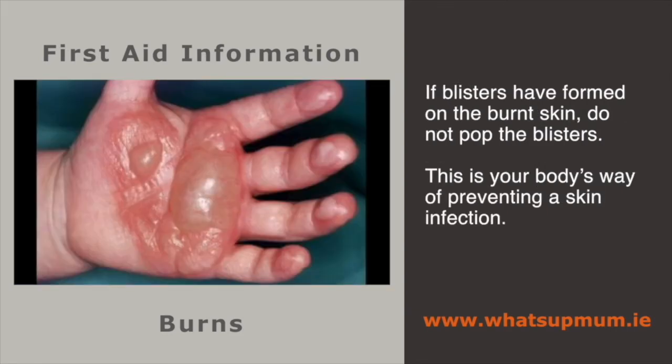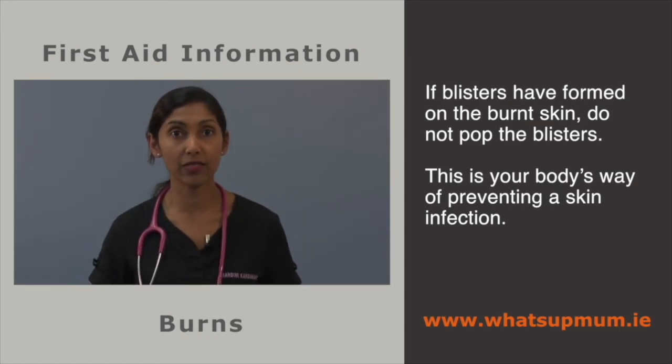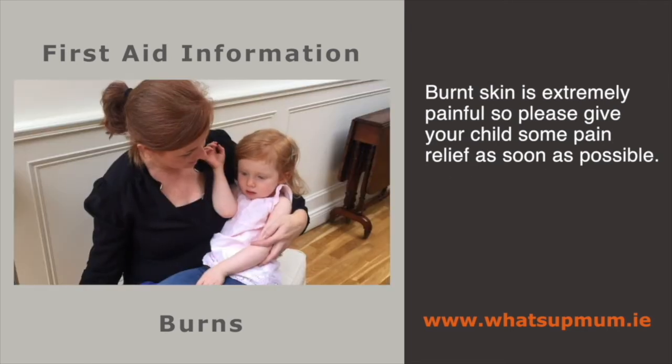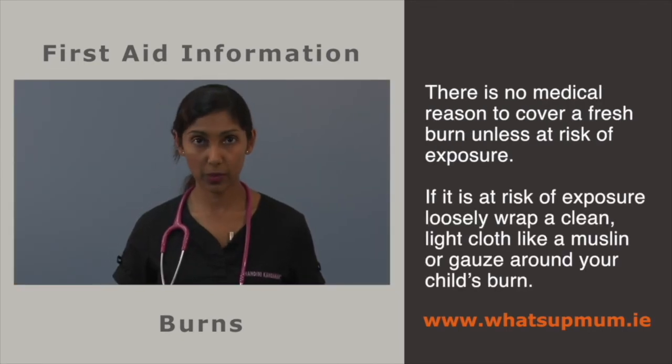Skin that has been burnt will often form blisters. If this occurs, do not pop the blisters at home, as this is your body's way of preventing a skin infection. Remember, burnt skin is extremely painful, so please give your child some pain relief as soon after the burn as possible. There is no medical reason to cover a fresh burn.